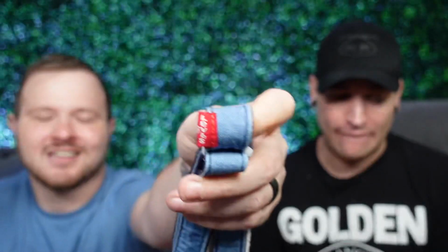Look, it even has a little Levi's tag. Let us know your thoughts and opinions down below, if you guys picked up anything from the Levi's collection, because I talked about it on Twitter, and a lot of people said they were excited about it. The only thing I'm not a fan of is the rug.